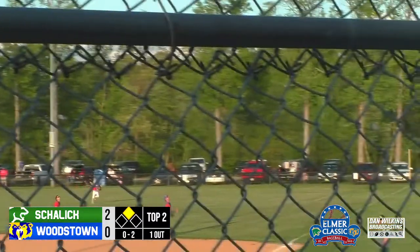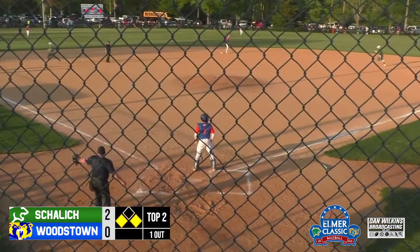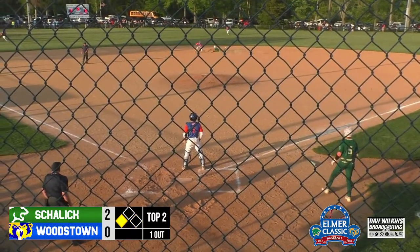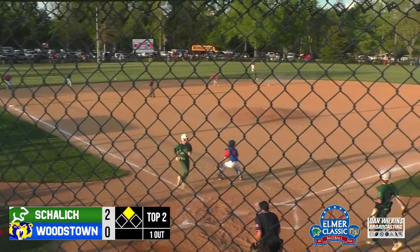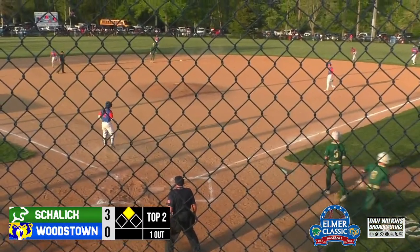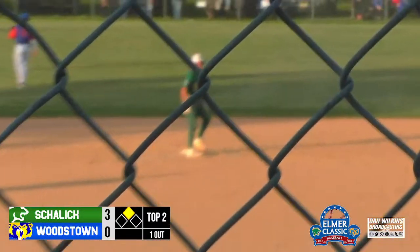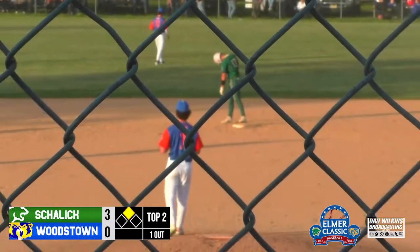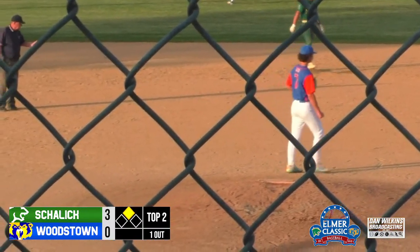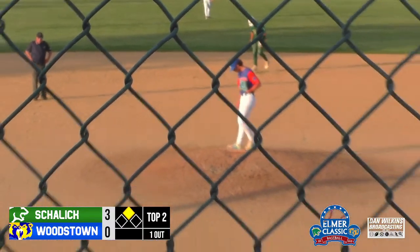As this one's floated into right field, this could drop. It will drop right over the first baseman's string. Pokrovsky going into second. That throw is wide, and that throw will go into left field. Spinelli's got to throw home. It's not going to be in time. Pokrovsky gets to second base. And on a circus-style play, Schalick has jumped out to a 3-0 lead as a handful of things went wrong there, and Woodstown was just on the short end of the stick.